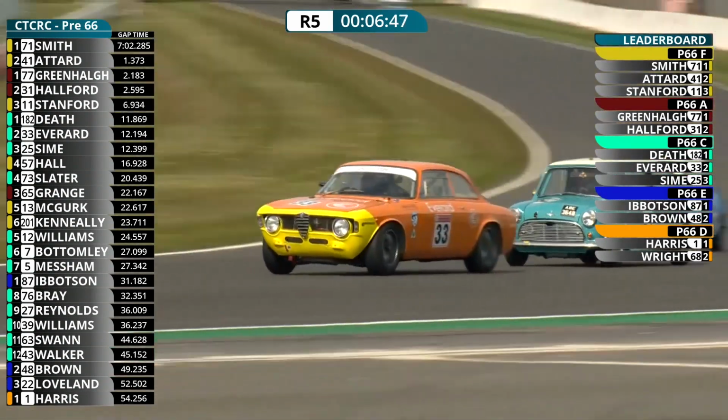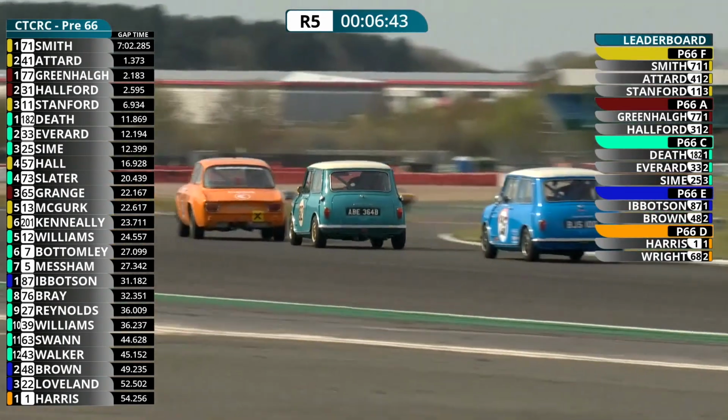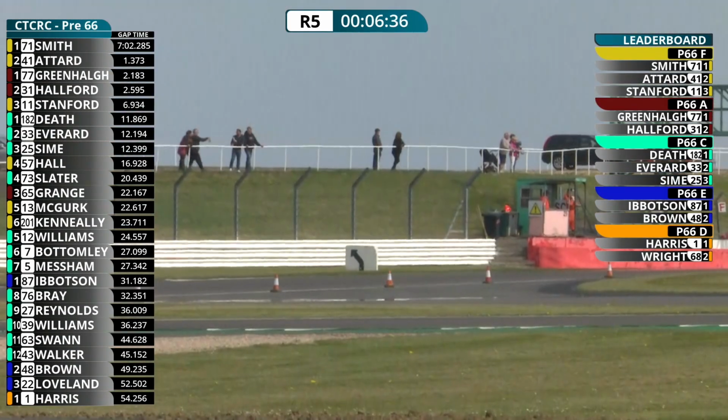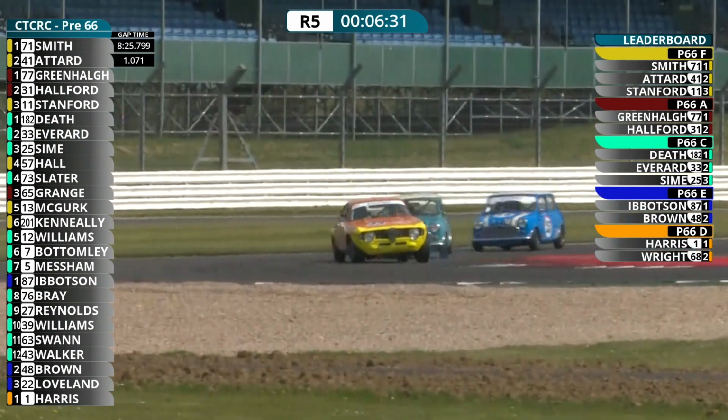Only driver is back up the inside, James Everard. He goes through. Good move by James Everard in the Alfa Romeo. I was about to say there, the man who won the British Saloon Car Championship in an Anglia in the 60s was John Fitzpatrick, the long-time sports car racer and entrant in his later years.